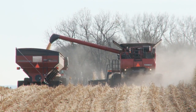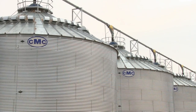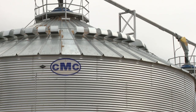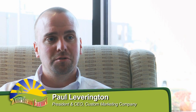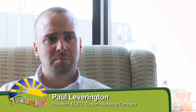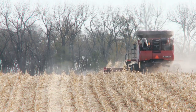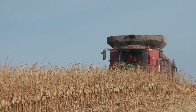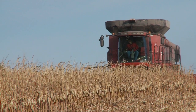Approximately 13 billion bushels of corn are raised in the U.S. each year. Using the CMC pressure cure system would result in adding upwards of 715 million more bushels to the U.S. supply chain alone. CMC produces more food and feeds more people in the world by harvesting corn at a higher moisture, taking it off at its best quality, its most pristine state of condition. That's what CMC is all about.